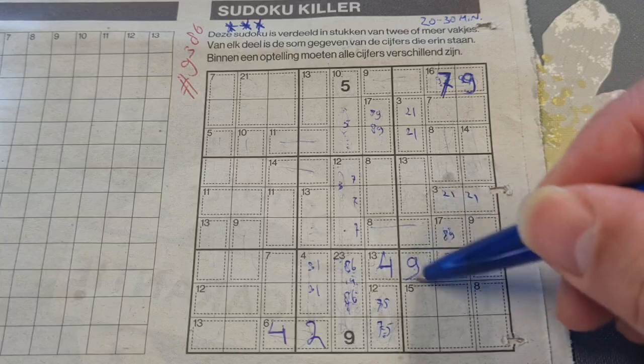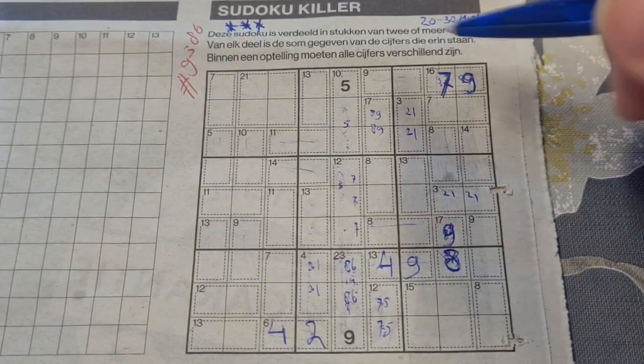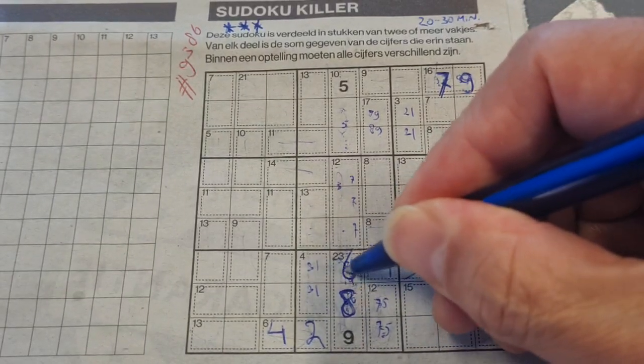Here we have 8 and a 9. We have a 9 in this row, so no 9 there. 9 should be here. 8 goes there. Alright, 8 and a 6. We have 8 in this row, no 8 there. 8 should be here. 6 goes there.